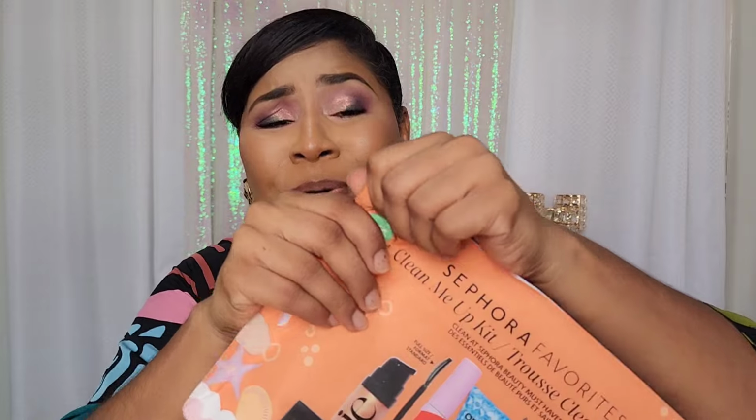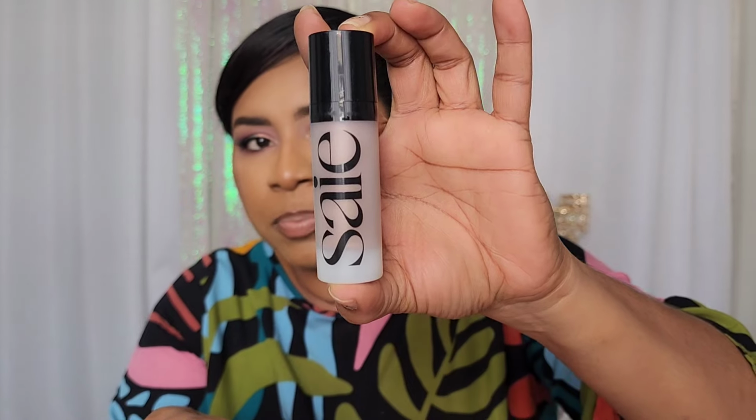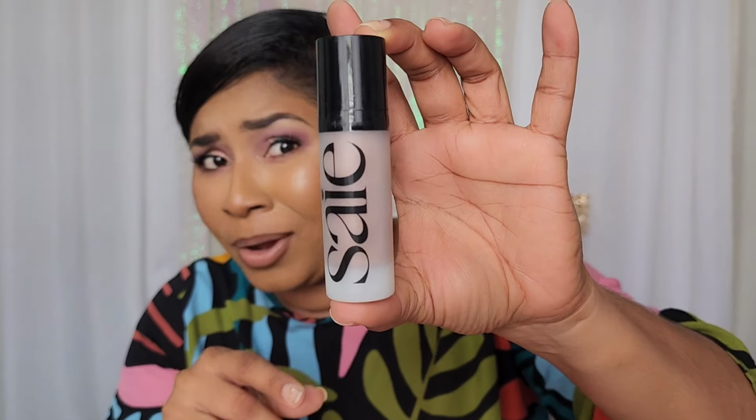And then there is another product here from Say Beauty. Let me just open this so I can actually show you guys the stuff. This is the Say Beauty Sun Glow Glowy Super Gel. I have seen a lot of people trying this. I don't think this is the full size, but this is a real good amount for you to try it out. Something inside here smells really good.